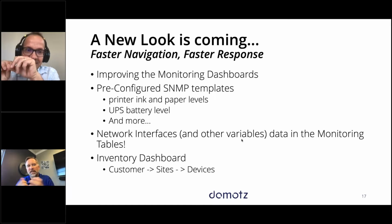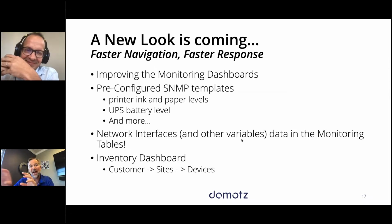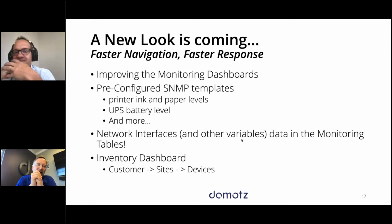We've indicated some of that already, but I also love this idea of pre-configured SNMP templates. And Giancarlo showed how you can actually see graphs. That's going to be cool.